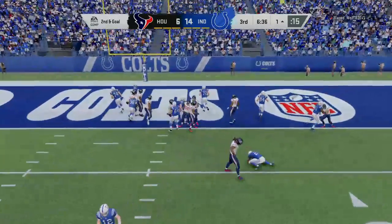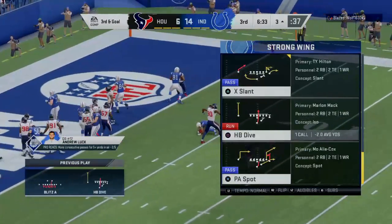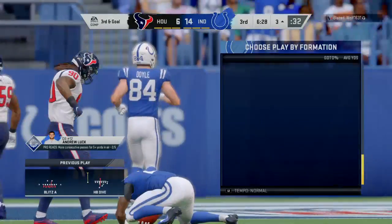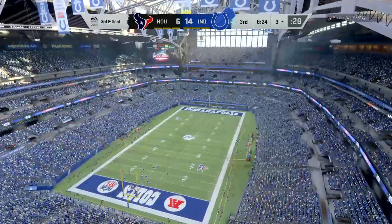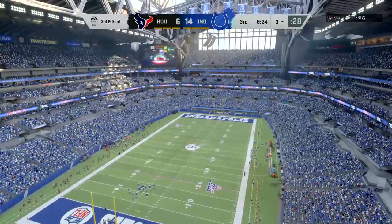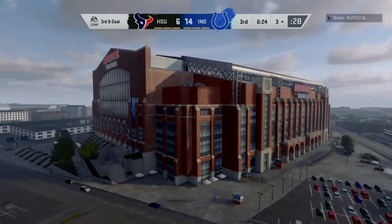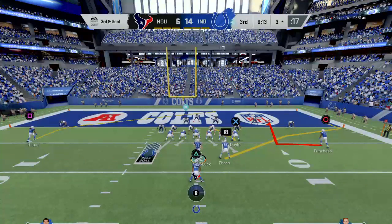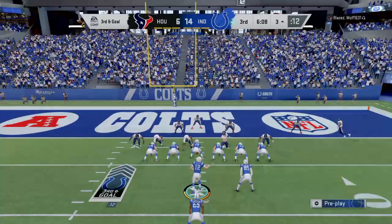Looking to run with Mack, and that play going absolutely nowhere as he's belted before he could get out of the backfield. This will be a 2-yard loss on the play, and that's going to bring up an interesting third and goal. They'll come out in the pistol. They've been so good on third down all day long. Can they convert another here on third and goal?